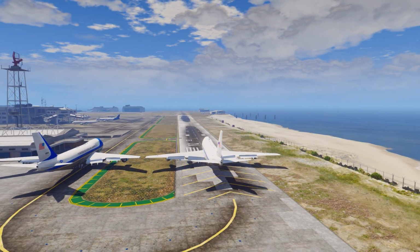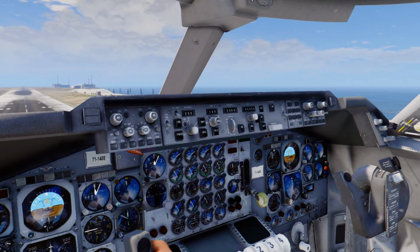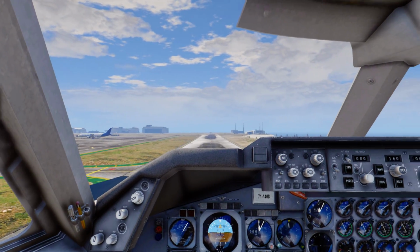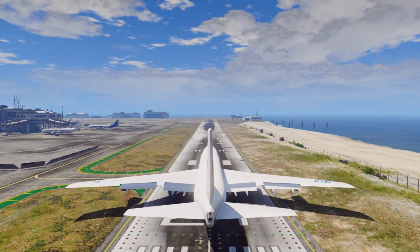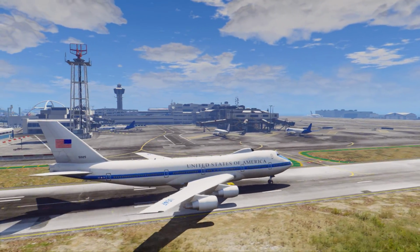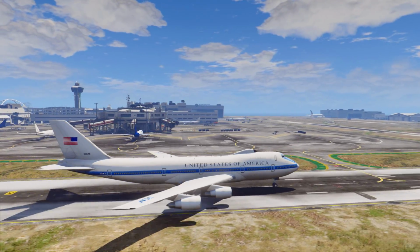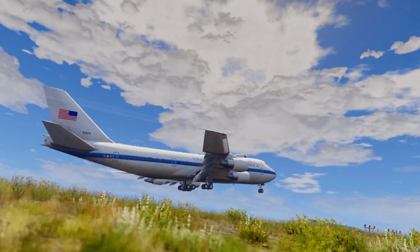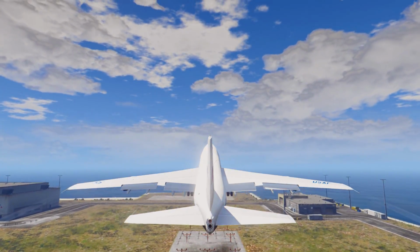Well, let me show you the cockpit. I mean, that's the same as for the 747-100 mod or the Air Force One mod. So if you know those mods, you already know the cockpit. Got the working instruments again. So let's switch to the outside here. Put the gear and flaps in.